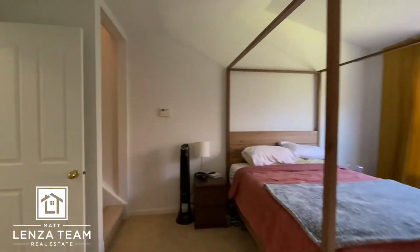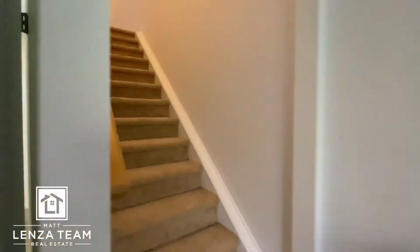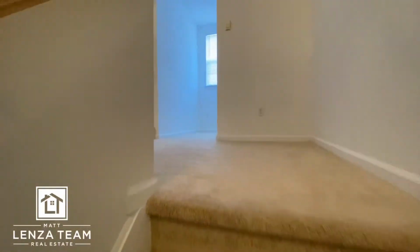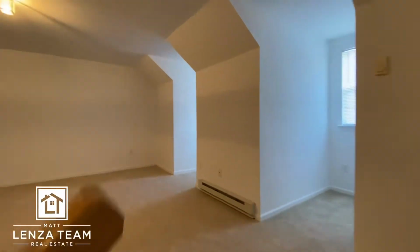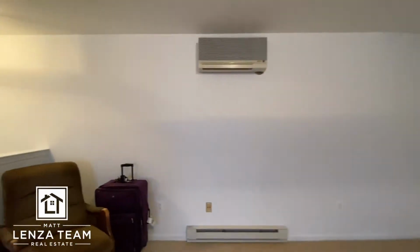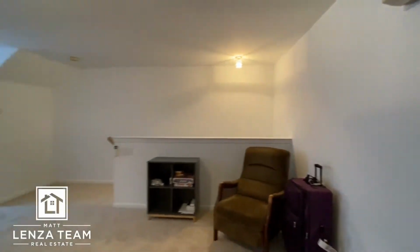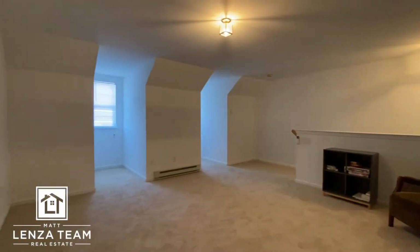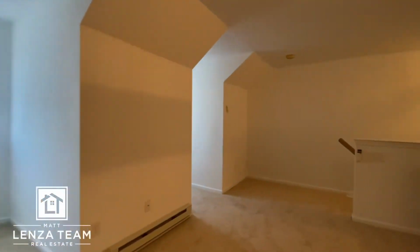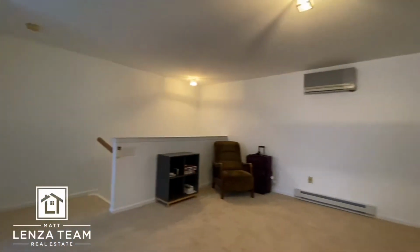And bonus room heading up. Here is that, what I'm calling a 4th bedroom, if you really want to utilize it as such. So nice carpet all the way throughout. There you go. Big space. I'll take you in the corner. Does have its own AC system there. I think that's very similar to the one at 113 Poplar. But there you go. So 2 windows there. Looks like you have baseboard heating there, as well as right there.